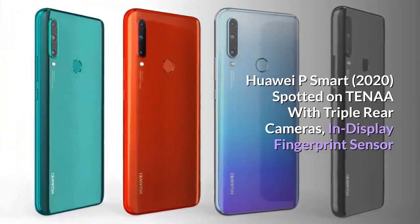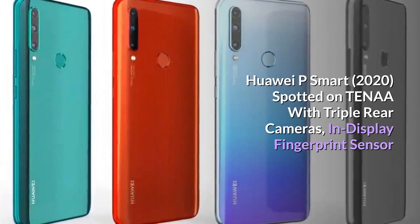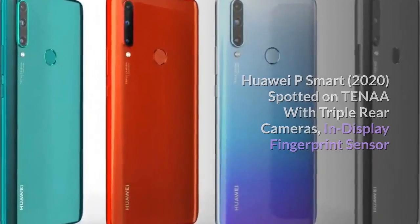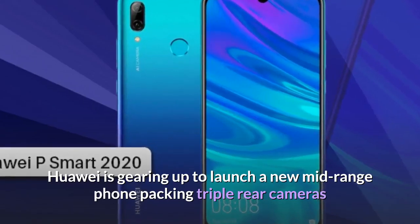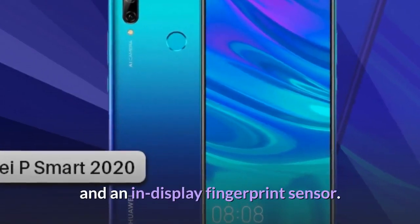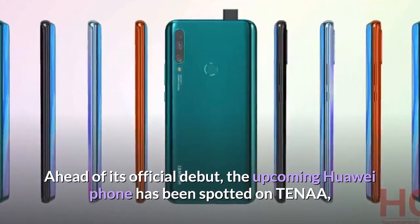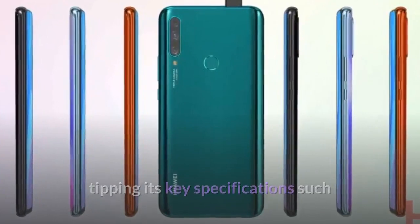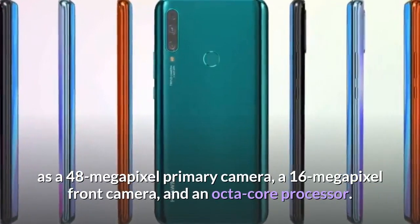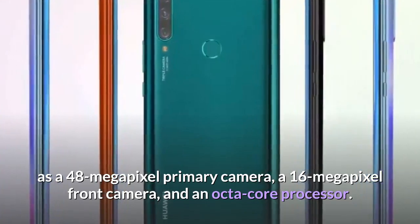Huawei P Smart 2020 spotted on TENAA with triple rear cameras, in-display fingerprint sensor. Huawei is gearing up to launch a new mid-range phone packing triple rear cameras and an in-display fingerprint sensor. Ahead of its official debut, the upcoming Huawei phone has been spotted on TENAA, tipping its key specifications such as a 48-megapixel primary camera, a 16-megapixel front camera, and an octa-core processor.